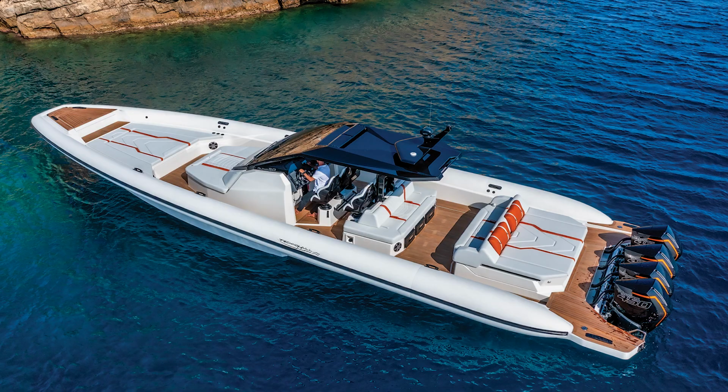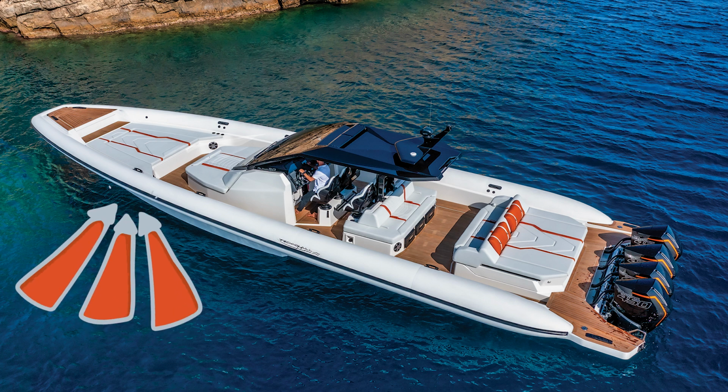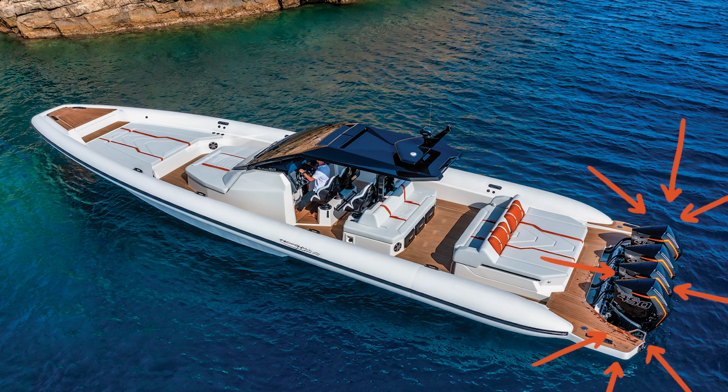Because look at how much space there is in the aft section, right? Look at how there's a full sun pad at the front, but there's also that cockpit seating area at the bow. There's a lot of space. It's 49 feet in length, and it has a 15.5-foot beam. That's a big rib. And then it has quad 500 Mercuries. It can go up to, I think, exceed 90 miles per hour.